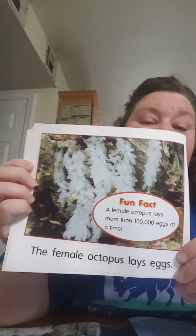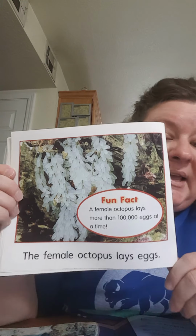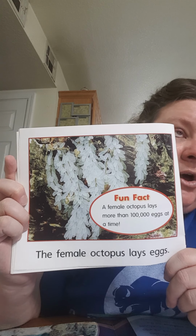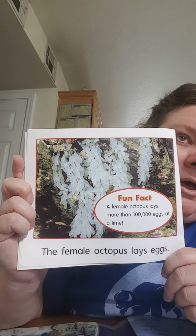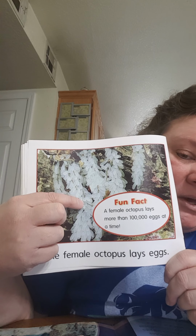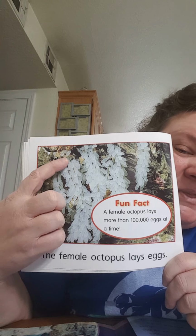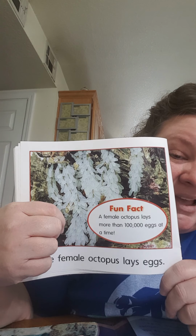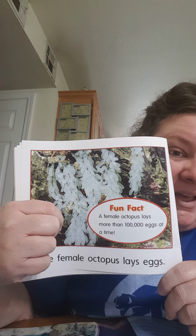So let's think about an animal that we know that lays eggs. The one that I think of most are chickens. So when chickens lay eggs, they might lay 3 or 4 a day. But this octopus, and they do it several days, but this octopus can lay 100,000 eggs. That's a lot of eggs, isn't it?